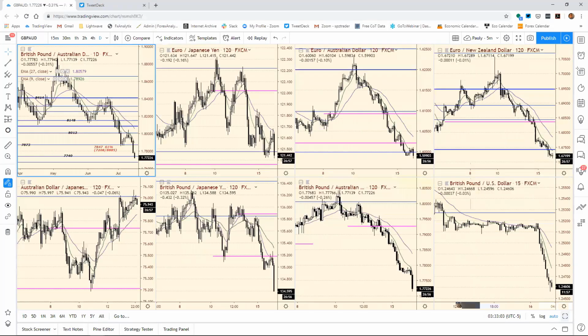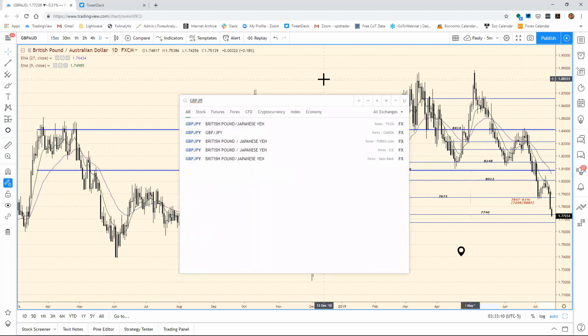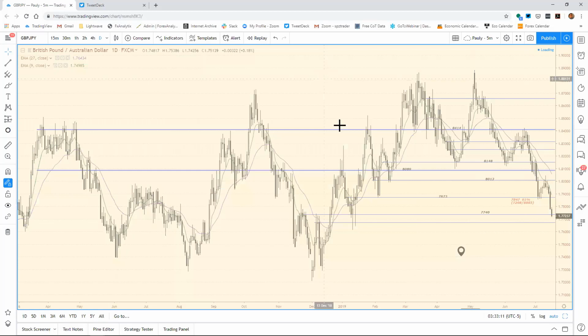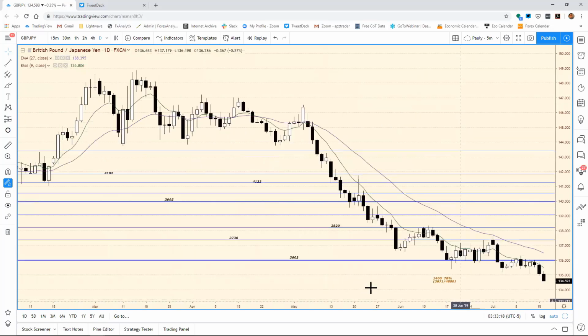Going back here, let's take a look at the guppy. Well, there's 3460. We're there at the 78%. So you come into some key levels with the guppy. Well, not so much a key level, but a key 78%.